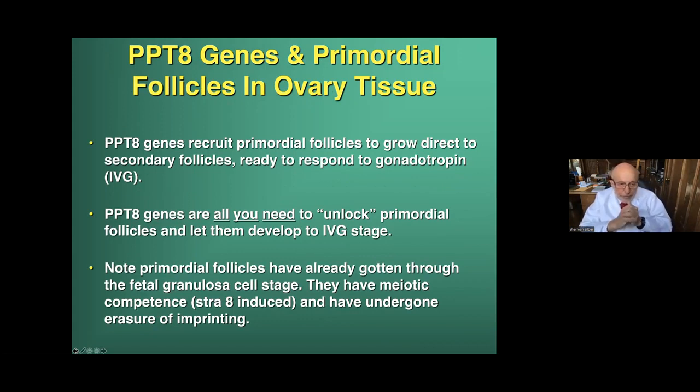We call them PPT8 genes, and they can recruit primordial follicles from ovarian tissue. Now, this is really important for fertility preservation. They can recruit primordial follicles from ovarian tissue to grow directly to secondary follicles, ready to respond to gonadotropin, that is, to the IVG phase. It's just amazing. PPT8 genes are all you need to unlock the primordial follicles and let them develop to the IVG stage.